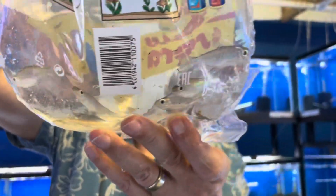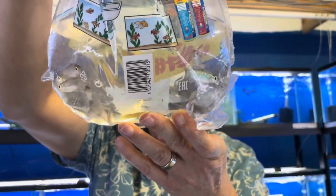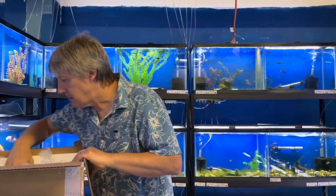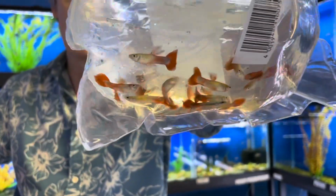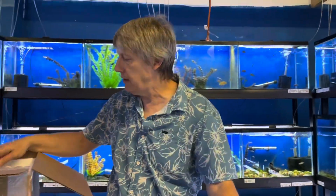More tetras for the tetra special. These are large Congo tetras. Not huge on the large, but bigger than the itty bitty ones that we have over there for half the price. So there's those. Some of those guppies I talked about. I call these a red-tailed guppy, and by golly, they have a red tail.